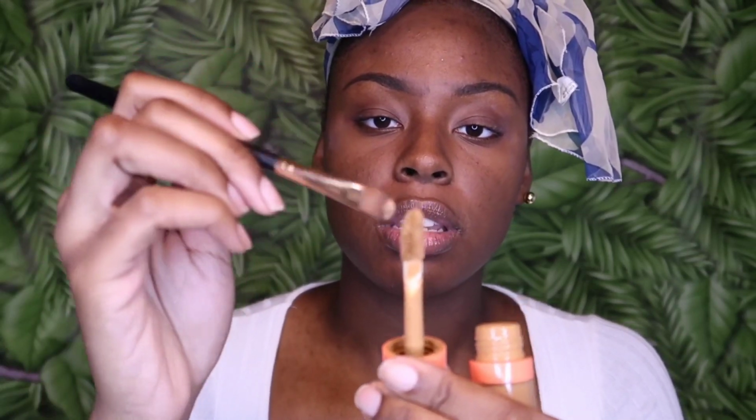So then the next thing I'm going to do is just go in with my Juvia's Place concealer in the color number 12. And again, you do not have to use this concealer, but this is probably the most full coverage concealer that you'll ever use in your life. I was like, wow, you'll see, it conceals, and a little bit goes a long way. So I would always say to use it on a separate brush and then apply it that way.